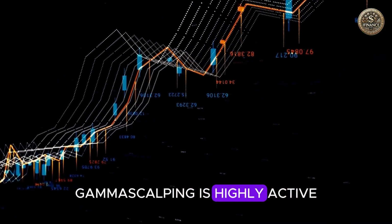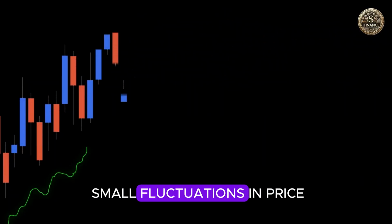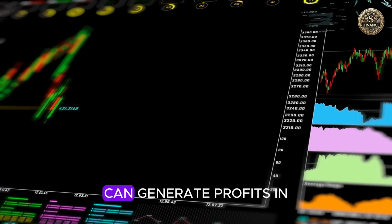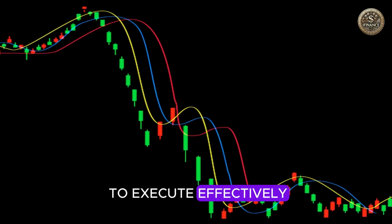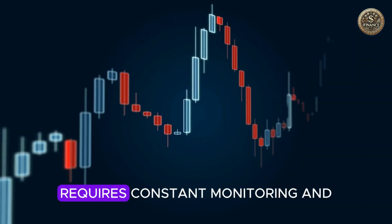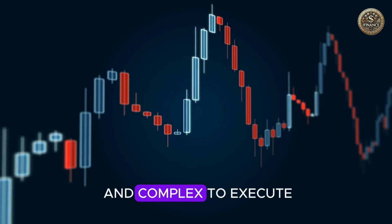Gamma scalping is highly active and requires constant monitoring of SPY's price and the options position. The strategy profits from small fluctuations in price, taking advantage of rapid price changes while reducing the exposure to market movements. While this strategy can generate profits in volatile markets, it also requires significant skill and attention to detail to execute effectively. Pros: can generate profits from small price fluctuations and volatility in SPY. Cons: requires constant monitoring and quick adjustments, making it time-consuming and complex to execute.